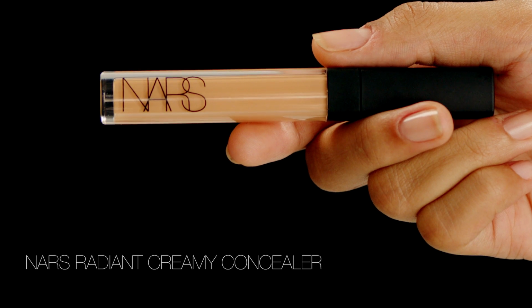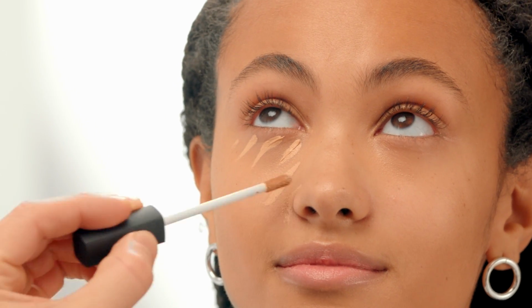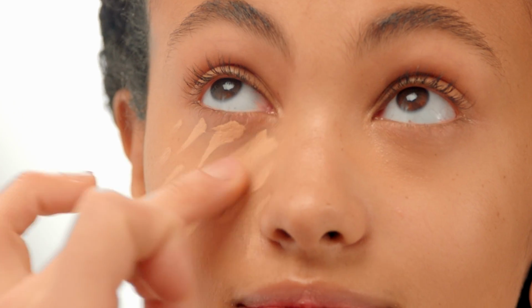So on Georgia, I'm using Radiant Creamy Concealer to even out the skin tone. I'm going to start with the deeper tone in the inner corner of the eye. This will actually just balance out some of the blue. So now we'll go in with your lighter shade. Apply a few strokes around the nose and on the cheek, and then we'll just blend that in.